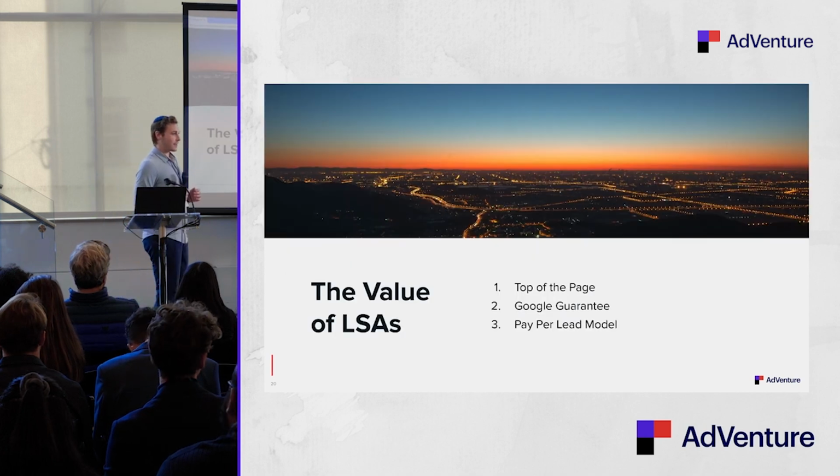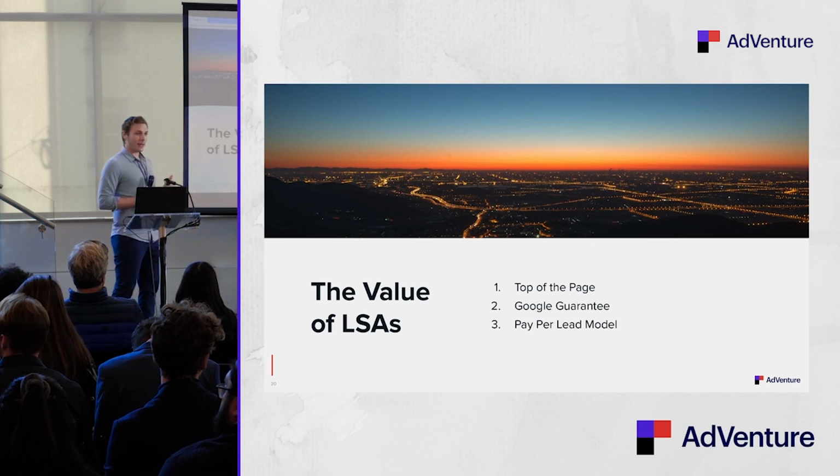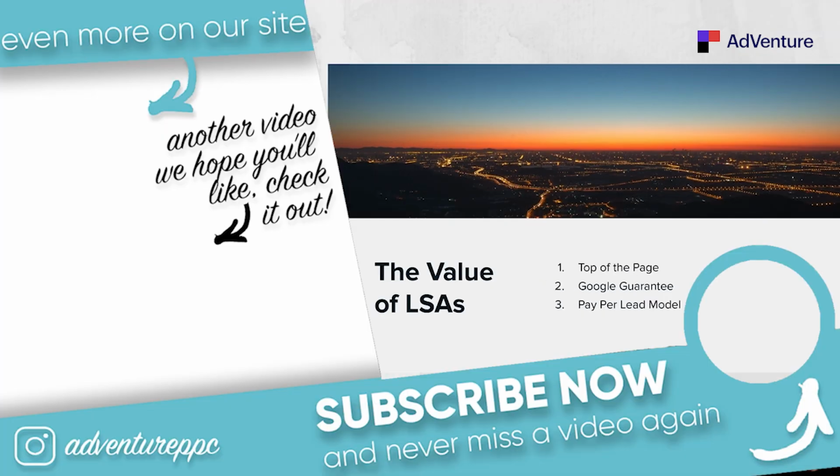Google has a lot of different advertising solutions. What makes LSAs unique are: A, it shows up at the top of the page. B, the Google Guarantee Badge. It builds trust between the customer and the local business. And C, the pay-per-lead model. You know you're only paying when you get a qualified message, phone call, or booked job.